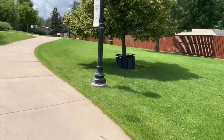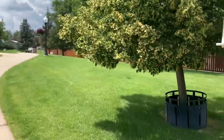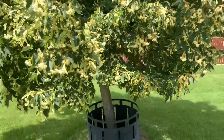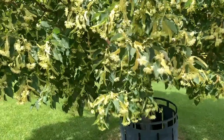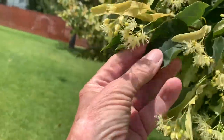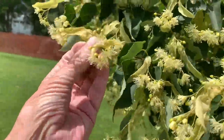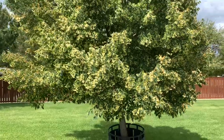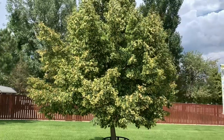But one thing caught my eye in particular. It's this tree. This tree is a lime tree. But take a close look at it. It's got two separate types of leaves. Look at it. You got this one, like so, and you got this one, and then the bloom. It is virtually spectacular. Amazing.